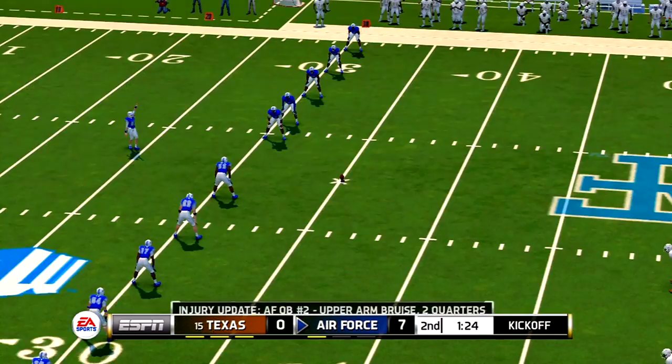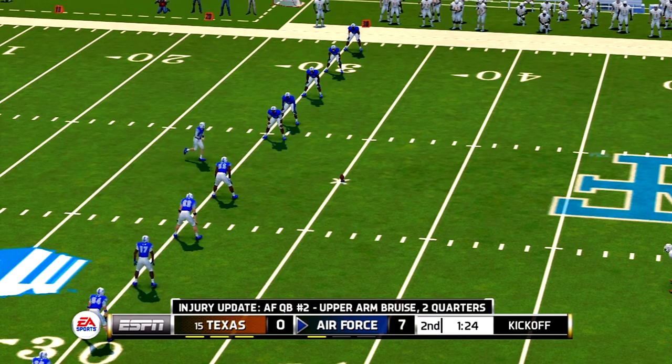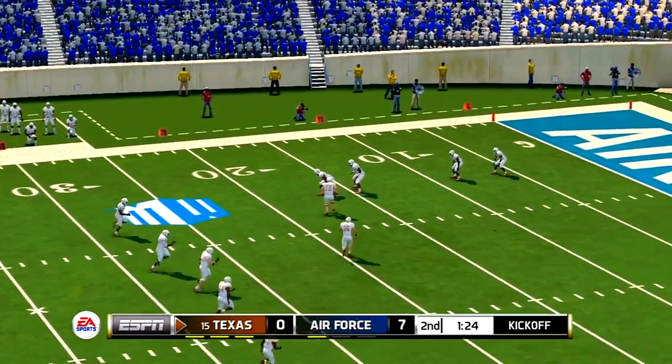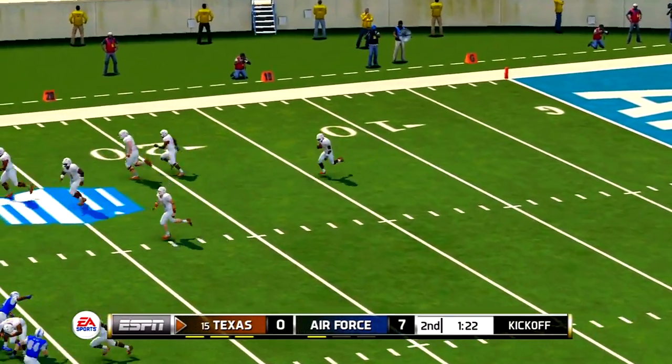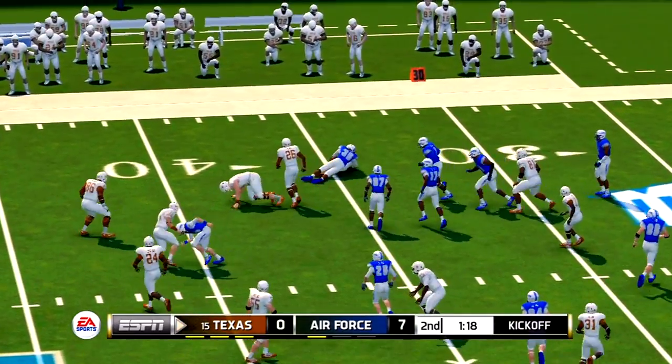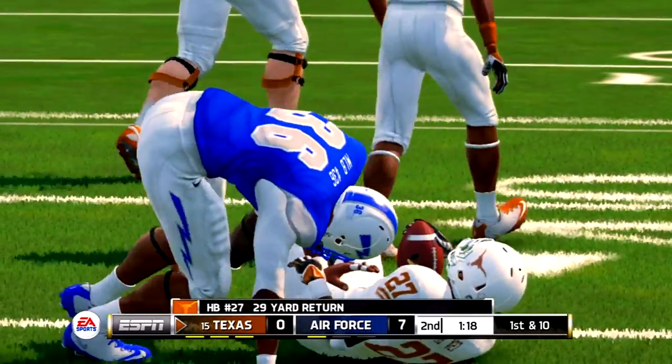And Brad, right now the offensive line is just winning the battle in the trenches, opening up some big runs. Air Force gets set to kick this one away. He'll return it from the six. He's taken down at the 35-yard line.